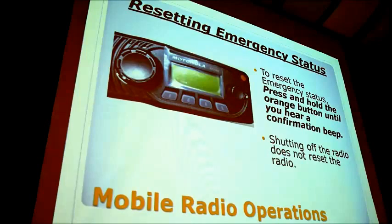Okay, I have personally heard it on some of your talk groups where you guys are getting, we call it clipping. You're getting clipped off at the first part of your message, so the people are asking you to constantly repeat your message. Push, pause, and talk.